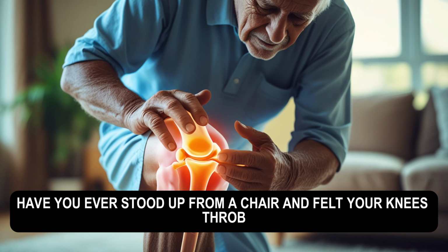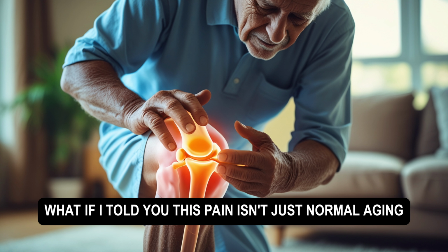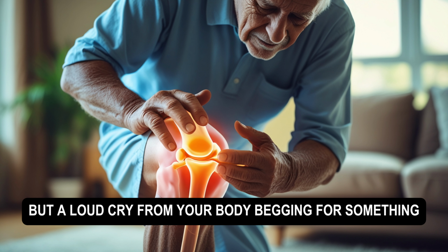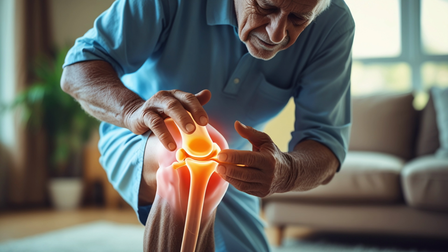Have you ever stood up from a chair and felt your knees throb or your ankles stiffen as if they'd aged a decade overnight? What if I told you this pain isn't just normal aging, but a loud cry from your body, begging for something? It's running dangerously low on collagen.